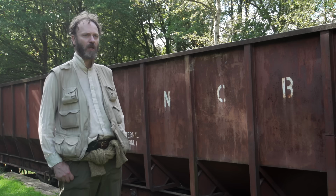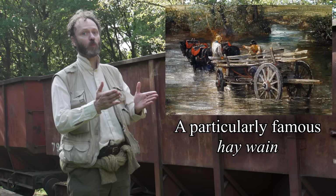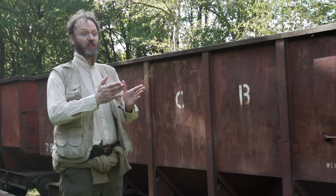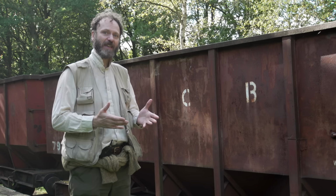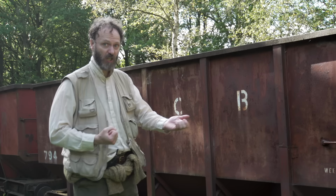Before wagons on wagon ways, there were wains. A wain specifically refers to something that's not running on rails, it's using the roads. But wains were very efficient in that they could go anywhere, but unfortunately they couldn't carry very heavy loads and they weren't very good with steep inclines, and you needed quite a lot of animals to pull them. So a typical wain pulling coal might have two horses and two oxen.